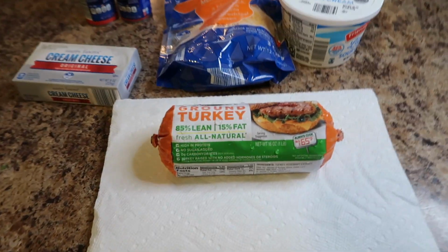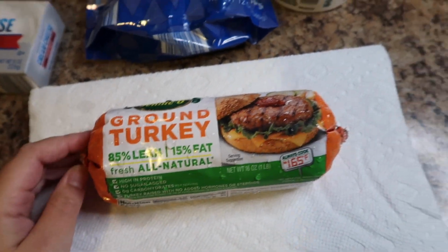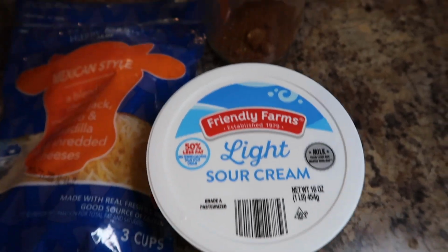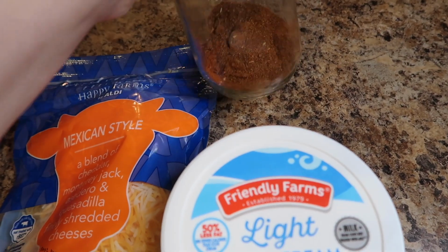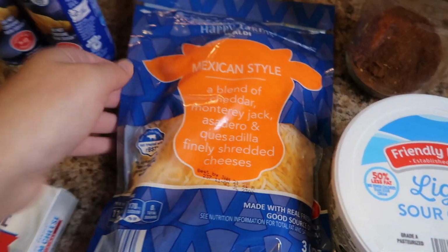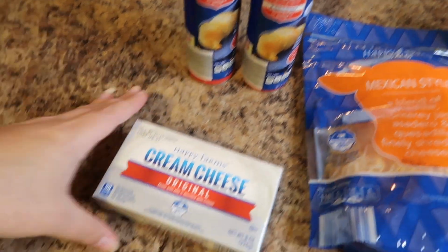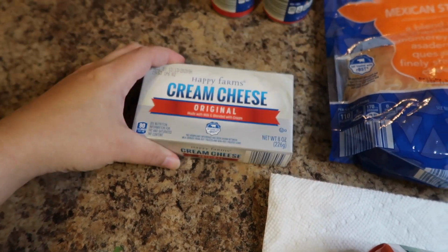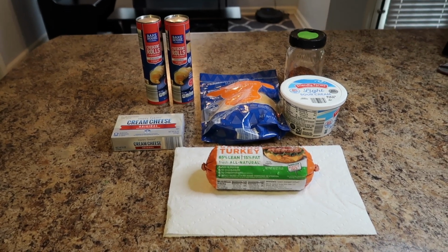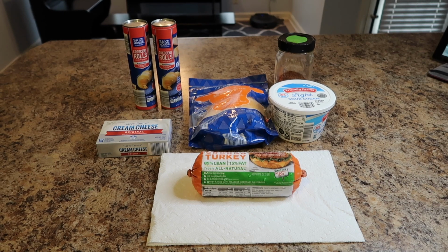So we've got some ground turkey. You can use ground beef. This is what I had in my freezer, so that's what I used. Some sour cream, some taco seasoning. You can use the packets. Mexican style shredded cheese, some crescent rolls, 2 cans of them, and then a block of cream cheese. So this is obviously a very simple recipe. Won't take long to make, so let's get it going.